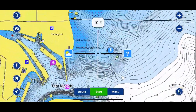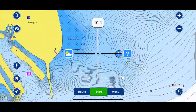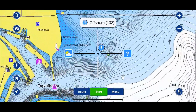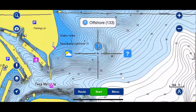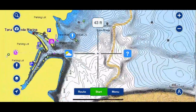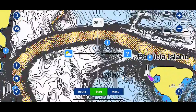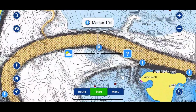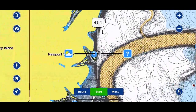As you come up here, this is the Terra Miranda Lighthouse. If you get out here, this little point looks pretty decent. 10 foot off the edge of it. Someone's actually marked it out here, tapering point at 15 foot. Just looks like a good little area to find some fish. We're going to move down. I think we already talked about this hump last time, but another one of those main lake humps right there with the nice little ledge on the side of it.